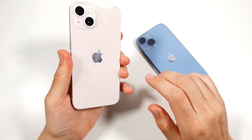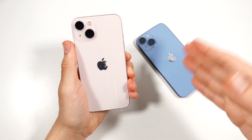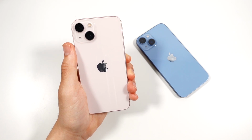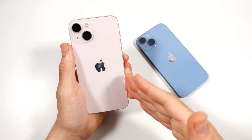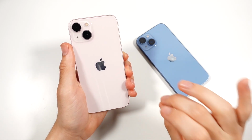4 gigs of RAM is just not a lot, but the phone definitely only has minor hiccups here and there where it'll just crash out an application, but it's very rare and it doesn't happen often enough for it to even be something to call it a con. So definitely this phone is an easy, durable, all day, fast, it's just a good phone.